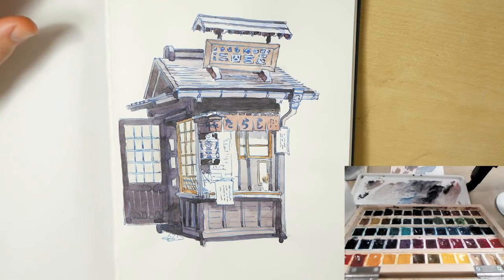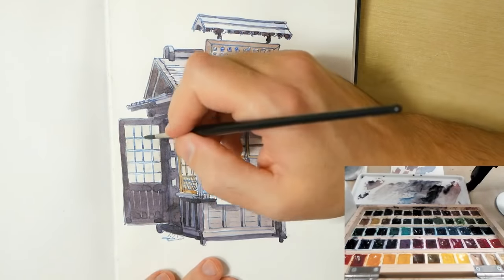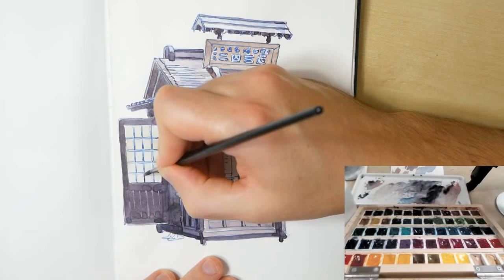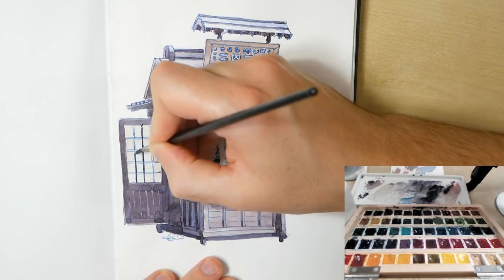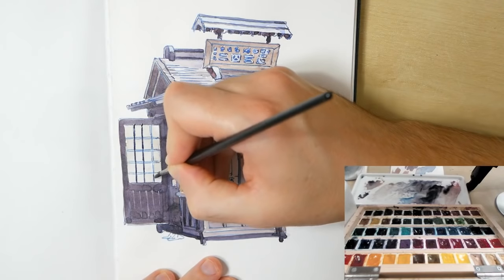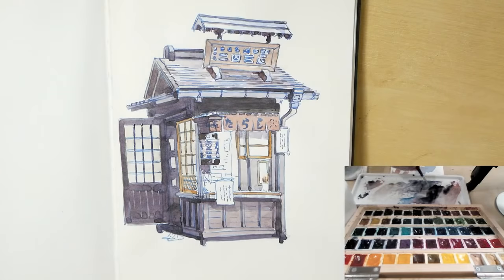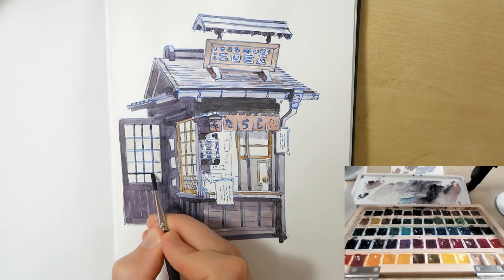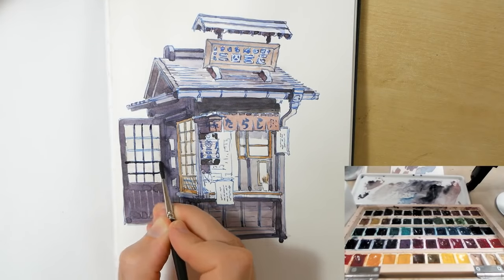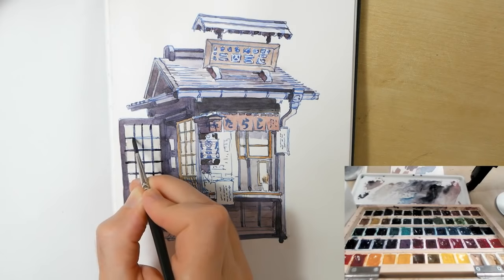But I did some commissions. I do not usually take commissions, but I did one commission with two illustrations, and I will be also posting that on the internet soon when it's out in the wild. I usually take only commissions that I can show you and make a video, and show you the process behind it.